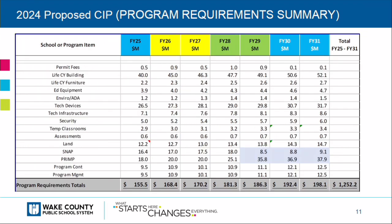All right, so moving on to the program slide. The only change here is a shift in the outer 3 years, FY29 through 31, taking $10 million of SNAP funds and shifting it into the print category. It's a net zero change, but based on the recent forecast and requests from the projects, there's more need for print than there are SNAP projects, so we're shifting this to account for that. And if that changes in the out years, we can always adjust as needed.